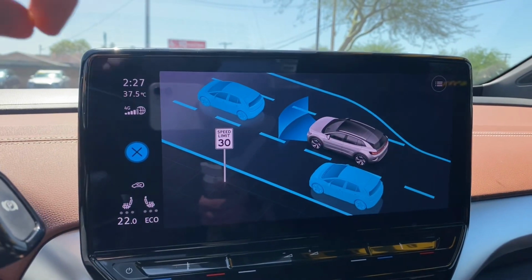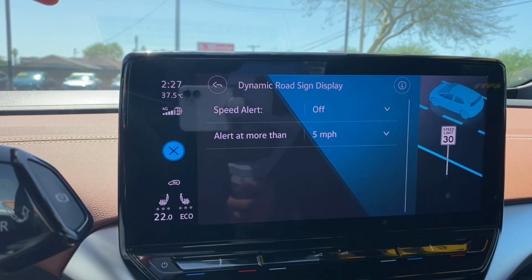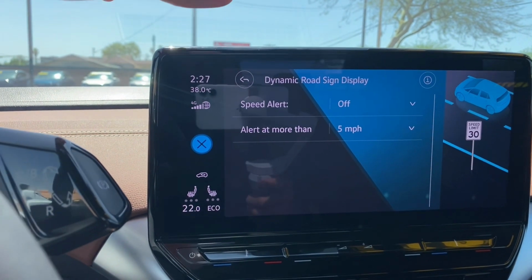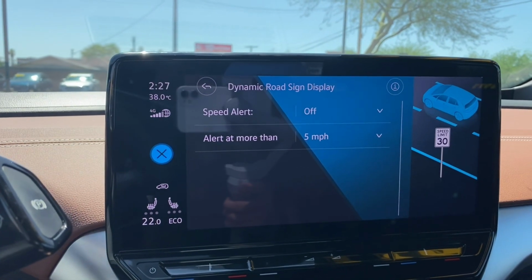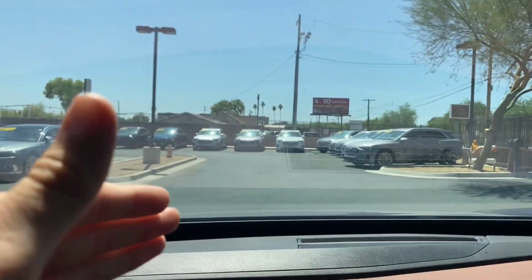All right, so let's go to my favorite one, which is dynamic road sign display. Basically what this does is it shows you what the miles per hour is on a specific road. And not only that, but it alerts you at a certain miles per hour that you exceed. The feature allows you to stay alert and keep your eyes on the road ahead of you.